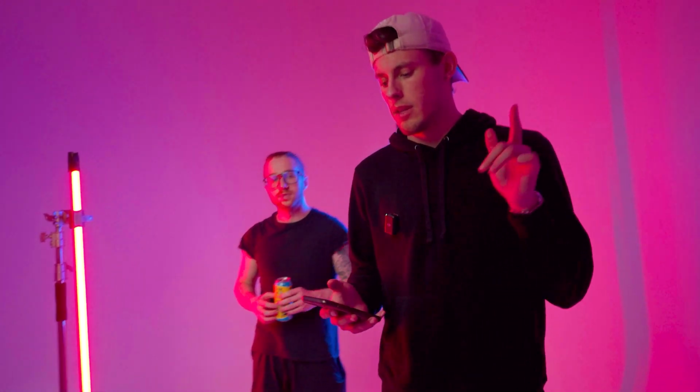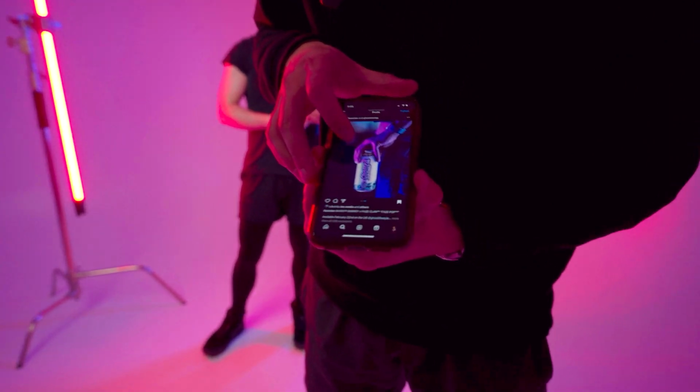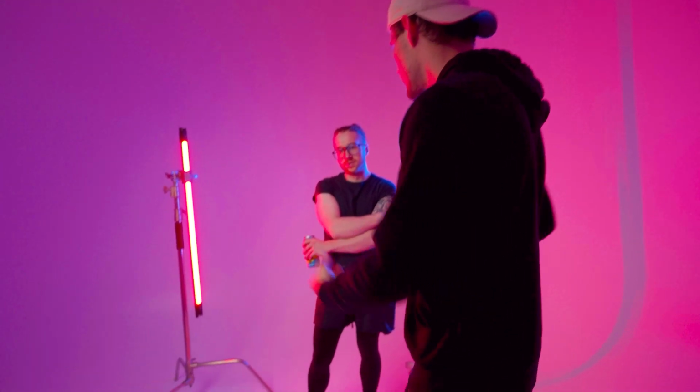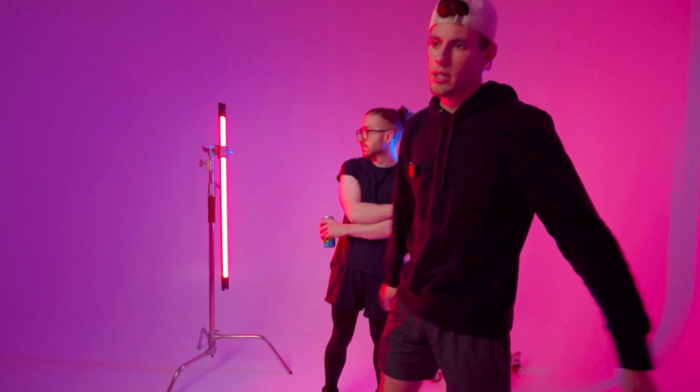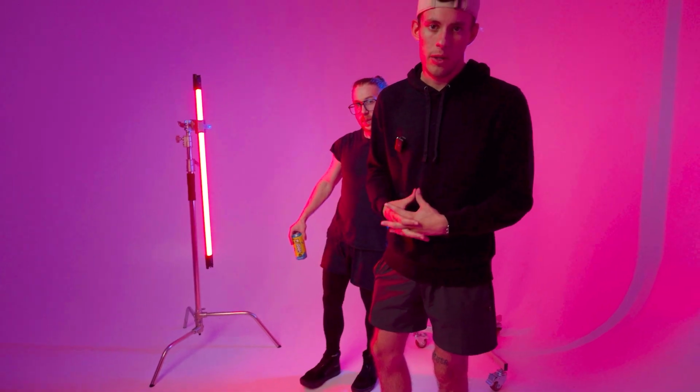I was talking about earlier, I came up with this idea based off of this photo right here. I don't know if the camera can see that, but some cool RGB lighting. We got our tube lights, the blues and the red, because we have both blue and red cans. So Branson here is gonna hand model for us again.